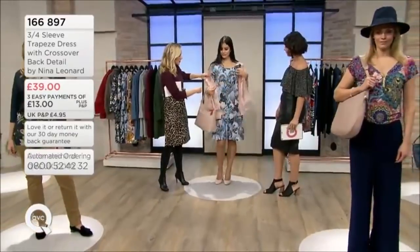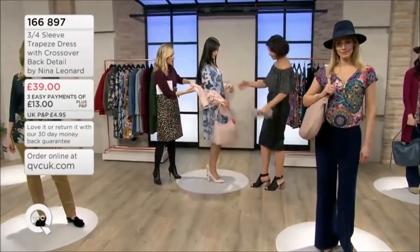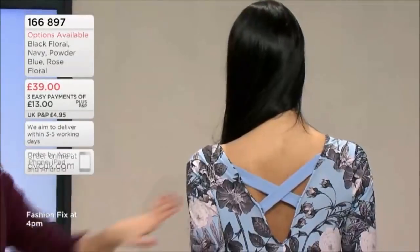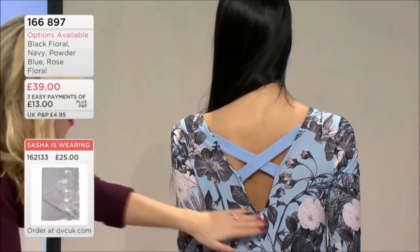Size. It really does. And actually, we should probably have a little look. Can we just slip off this scarf for a second? Because if I can show you the back. Look at the back. Sorry, we had to reveal that. You can wear it with a bra.